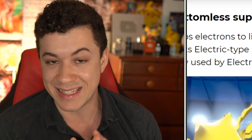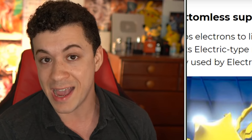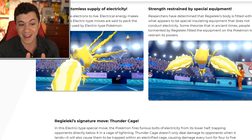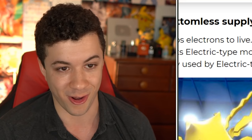Alright, I'm expecting its ability to boost up its electric attacks by a lot, and I'm expecting it to have a very high base special attack. That right there, that gives me some high expectations for this Pokemon. Ooh, but over here, strength restrained by special equipment. Maybe it's not gonna be so good after all.